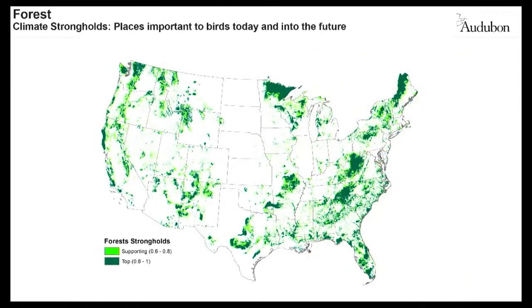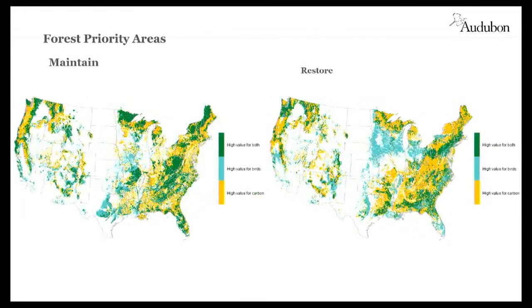So this is a map of the United States. What are the important climate strongholds for birds today? Think about where we live. And then these are two maps that show the important priority places for forests. And the top, the darker green color, is places that are both important for birds and important for carbon. Think about where we live.